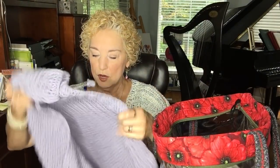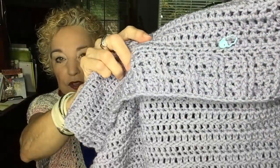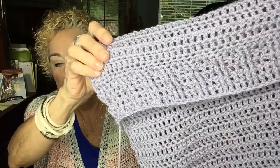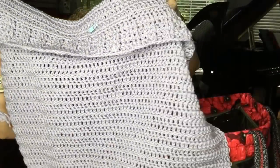Now, let's put that back in there. Plenty of room in that bag. I love that bag. This is what I've done so far. I've finished the back of this particular sweater, and I've crocheted a rib down at the bottom. Get that up there where you can see it. I've crocheted a rib at the bottom hem, and I thought that I was really crocheting the Sea and Sky sweater, but I'm not. I did the rib, and then everything else just was different.